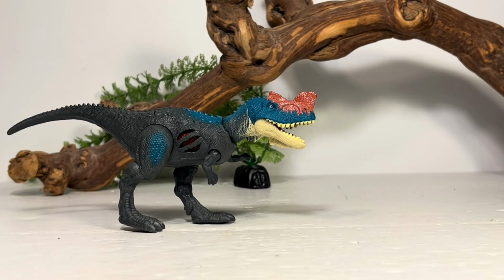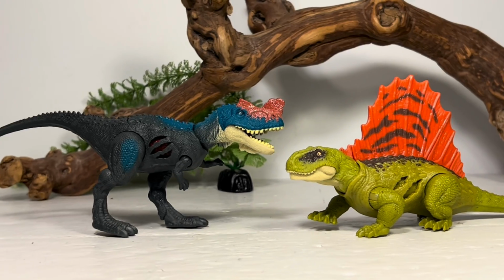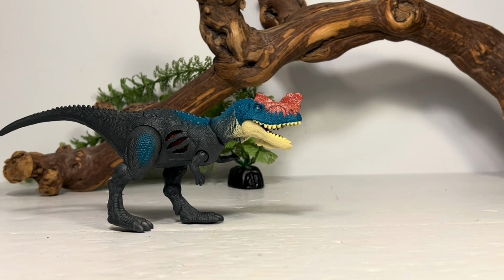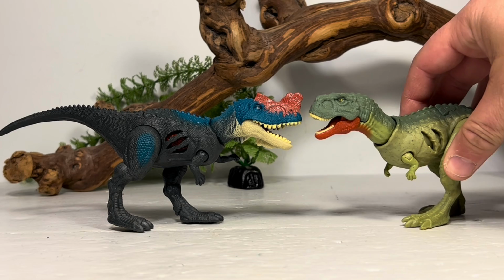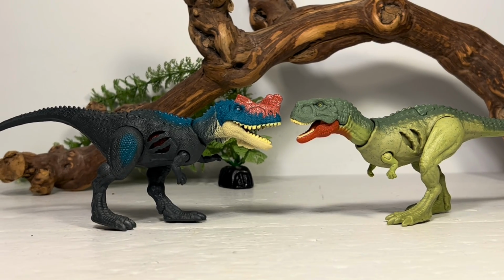And let's move on to some smaller figures. Here it is with the Extreme Damage Dimetrodon. And next up here is the Extreme Damage Kulmasaurus, which, as I said earlier, I did find both of these on the shelves. That's really good. That Wave 2 is still shipping, even though Wave 3 is showing up on shelves. Because, like I said, these figures are just a pain in the butt to get lately.